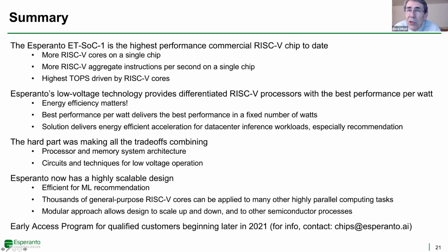The Esperanto supercomputer on a chip is the highest performance commercial RISC-V chip announced so far. It has the most RISC-V cores on a single chip. It has the most RISC-V aggregate instructions per second on a single chip. And it has the highest number of teraops on a chip driven by RISC-V cores. Esperanto's low voltage technology provides differentiated RISC-V processors with the best performance per watt.